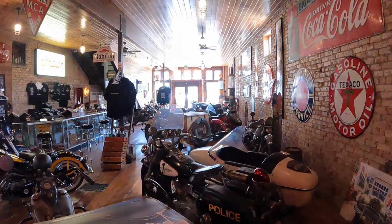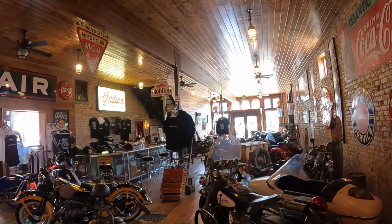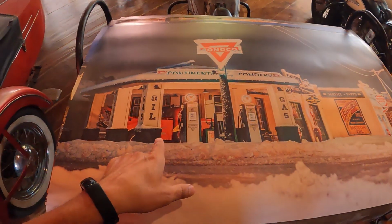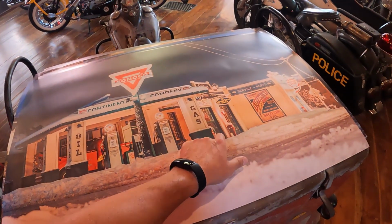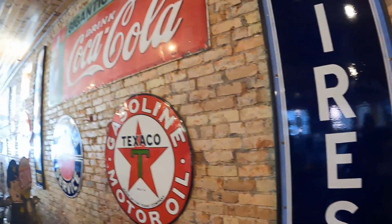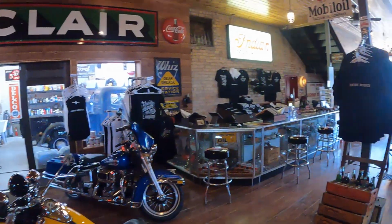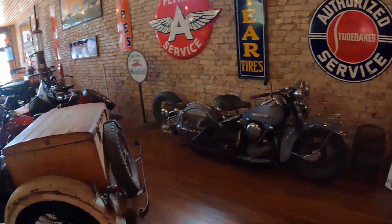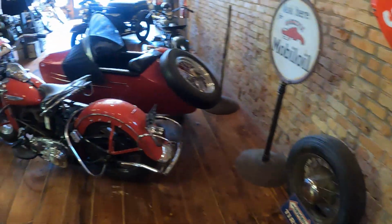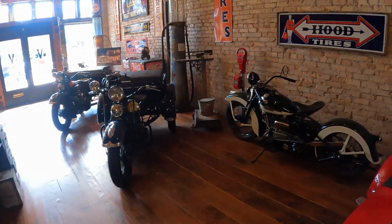So they also have an Airbnb upstairs. If you're ever coming through town, this will be the next place that we stay. There's an Airbnb upstairs, and in the gas station that we took photos of, there's an Airbnb in there as well. But there are cars, and all these paintings are for sale. Just really cool inside. Shirts, collectibles. So if you're into old Harleys, documentation, everything on here, this is a place that you want to stop.